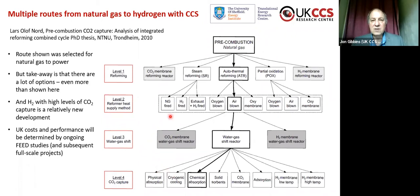Okay, this is a slide showing a range of different options, and I'm not even going to begin to try and describe them. The takeaway is there's a lot of options for making hydrogen, even more than shown here. But hydrogen with CCS is a relatively new development. So I'm not going to try and say which is the best way, which is the lowest cost way, or anything, because the cost and performance in the UK are going to be determined by the ongoing FEED studies and subsequent full-scale projects. It really is an area that's under development, as we'll see.